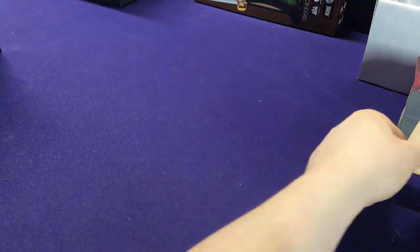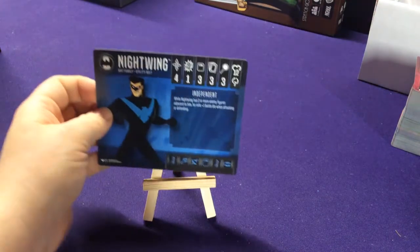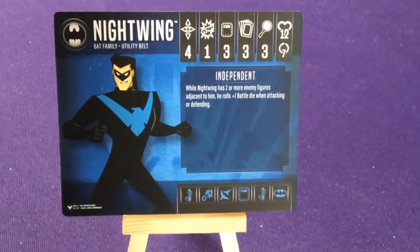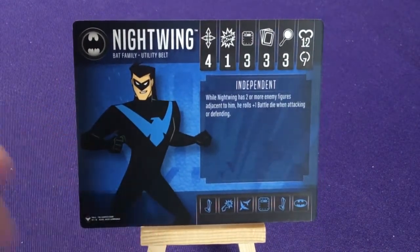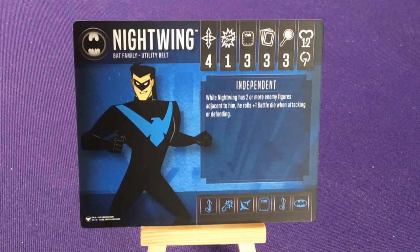So, let's start looking at our cards. We're going to start off with good old Dick Grayson, Nightwing. So, now you can actually, if you really want to, play as Robin and Nightwing, Dick Grayson. Same character twice.